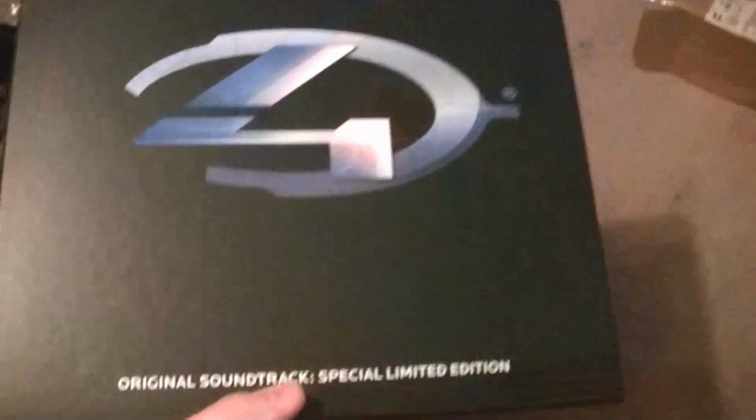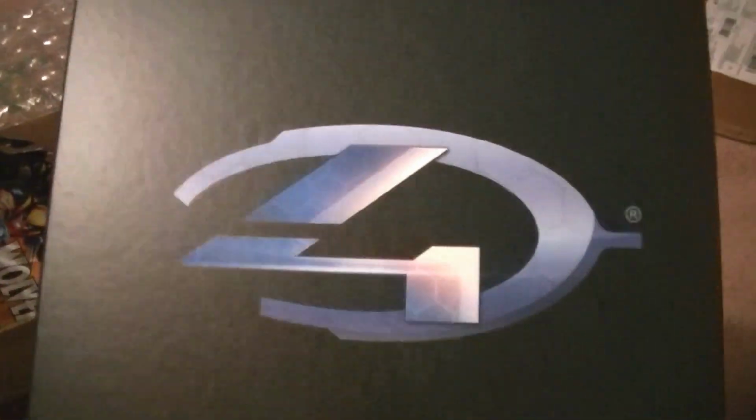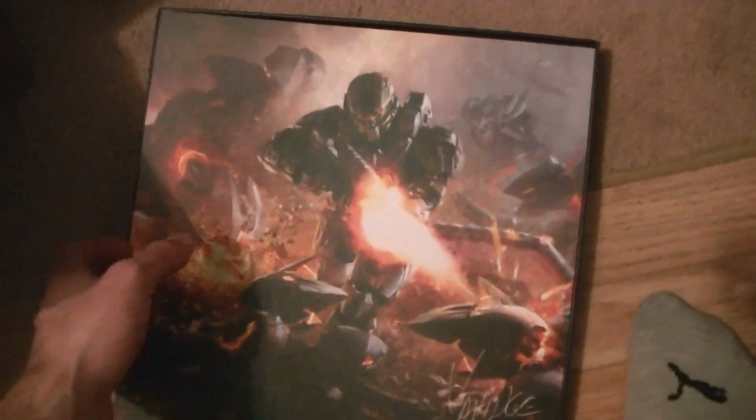So, that's pretty cool. Next thing I got on Amazon was the Halo 4 limited edition or special edition soundtrack, which looks really big, and it is because it comes with some cool things inside. Let's open it up, and I'll show you. Get rid of that. It's just a generic poster they included, but it comes with this really nice 12x12 print.